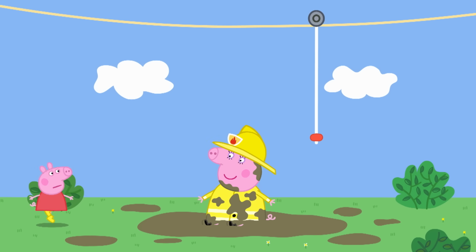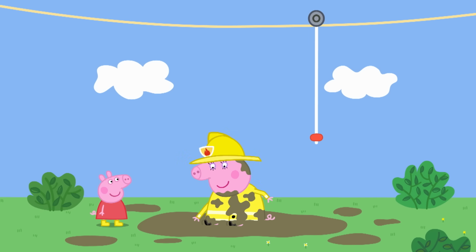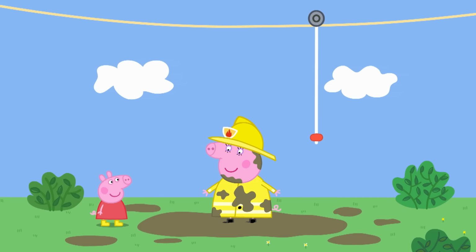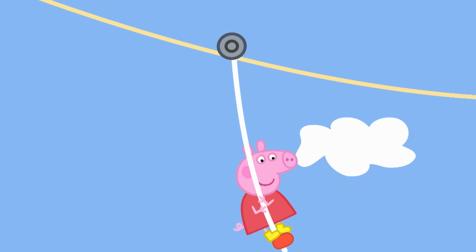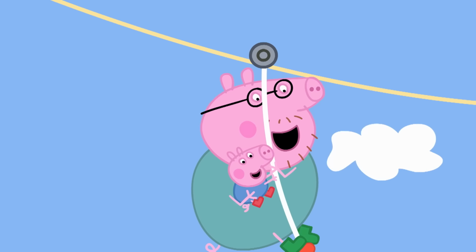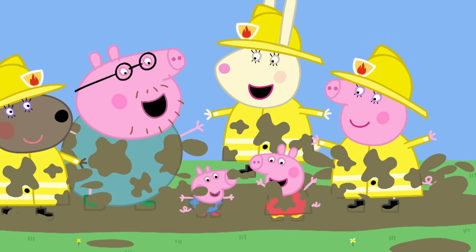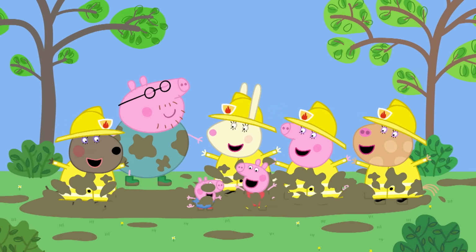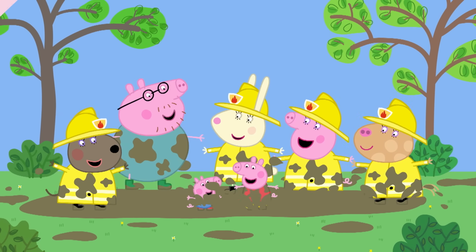Ooh! Mummy, are you all right? I'm fine, Peppa. Actually, this mud is quite nice. Stay there, Mummy. Yippee! Everyone likes fire station practice, especially when there are muddy puddles to jump in.